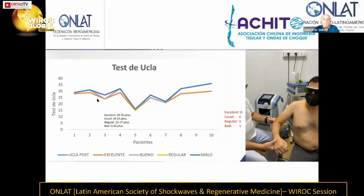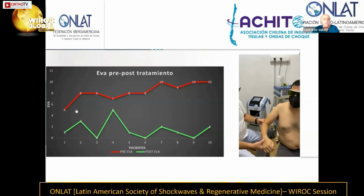We can see that in 9 cases we had good, regular, and excellent results, none with nothing, and only 1 bad case. And the most important thing is that not only were the movement and function improved, but also pain. Here in red is when they began, and here in green, when they finished this study. They have less pain.